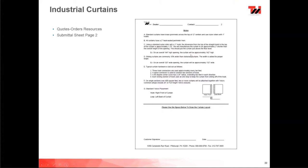Basically page 2. And it also touches on some of the high points as well, just so you can let the customer know. We use a 2-inch perimeter heat seal. Grommets are always on 12-inch centers. We use nylon rollers. Steel are available. Also goes over the drape as well. So just a good resource. If you guys need it, get in contact with us. We can get you out some different copies. That way you can help share things with your customer and get the product quoted right the first time.